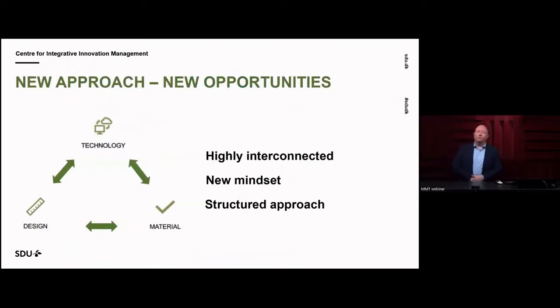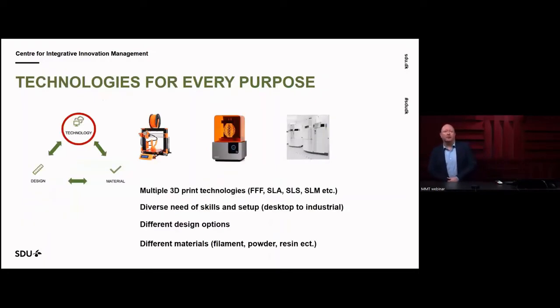But we talked about how we have technology, we have design, and we also have material. And they are highly interconnected, and we'll go through that now. But it will really require a new mindset, and also a relatively structured approach in how to come from a strategic wish to an actual print.